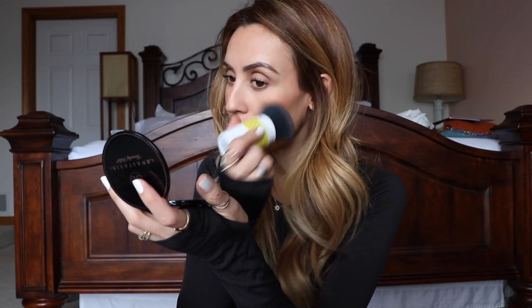Then I just basically apply it to the places where I have my melasma or had it. But then I will go ahead and do it on my forehead and things like that.